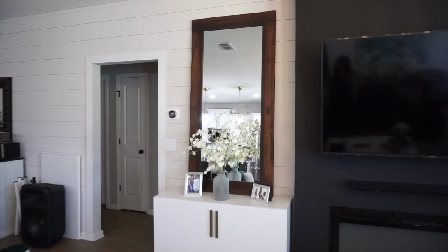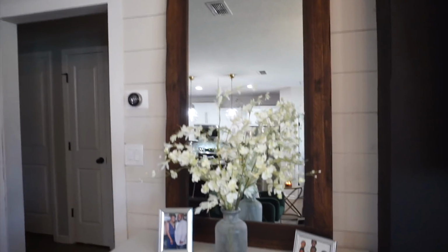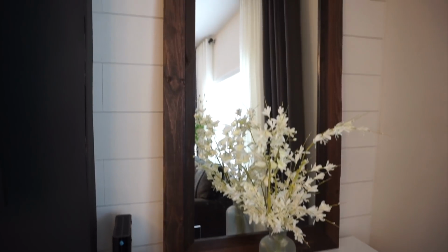And then I wanted something really dramatic on the side. So I found these mirrors at Hobby Lobby, and they are about 6 to 7 feet tall. And I'm like, yes, this is perfect. Put these on the side of the fireplace. So now that whole wall, I mean, it really just stands out when someone walks in.